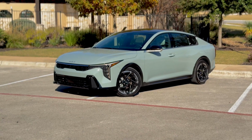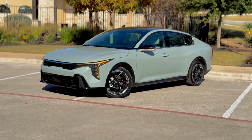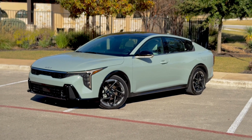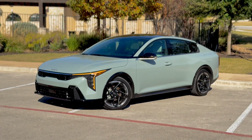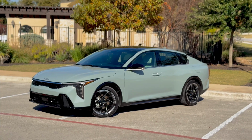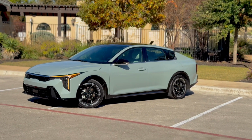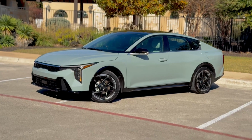Comparing it to Honda Civic and Toyota Corolla, they really are shooting upmarket, trying to sway people maybe even away from Toyota Camry, because the sedan segment isn't particularly large. They say it makes up about 18% of the total vehicle market.